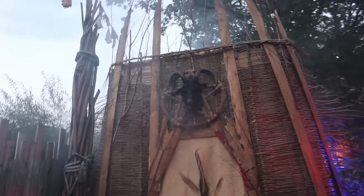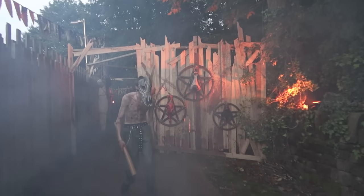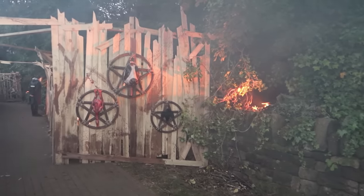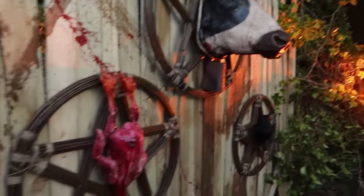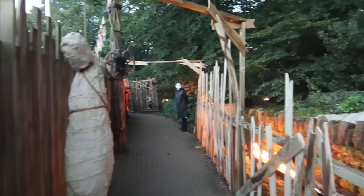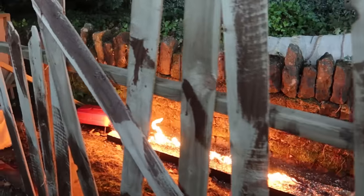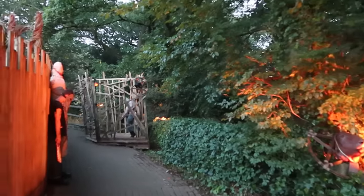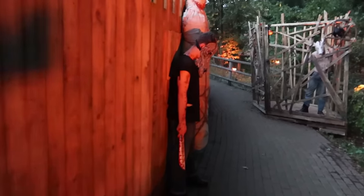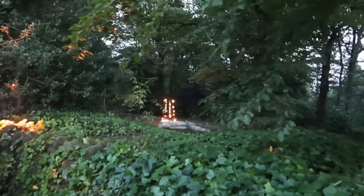Give yourself to the wicker man! Oh, yeah, there you go, wicked goat. Get in! Oh, you couldn't see anything in there. Black tunnel, full of smoke. Nice cow. More flame effects down here at the side. Wow. Oh, wow, look at that. Big flame effects. This is fantastic.